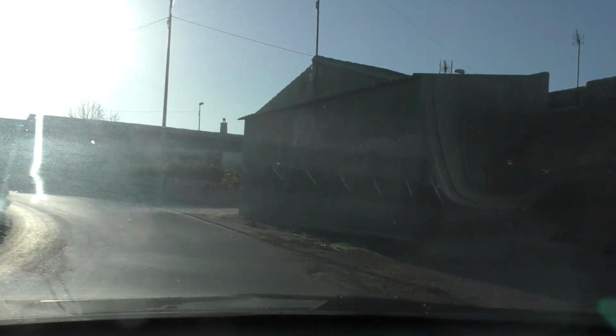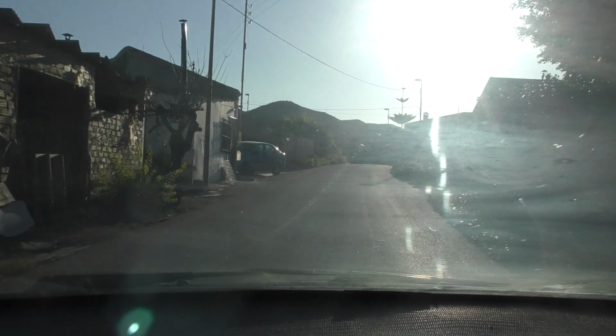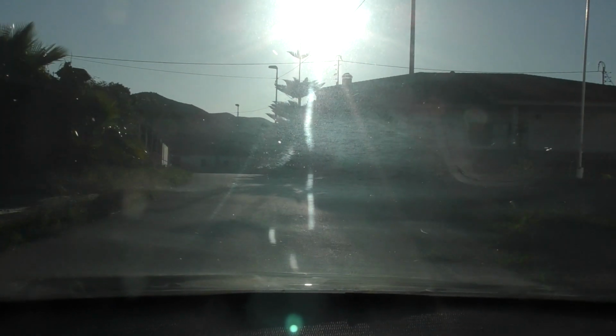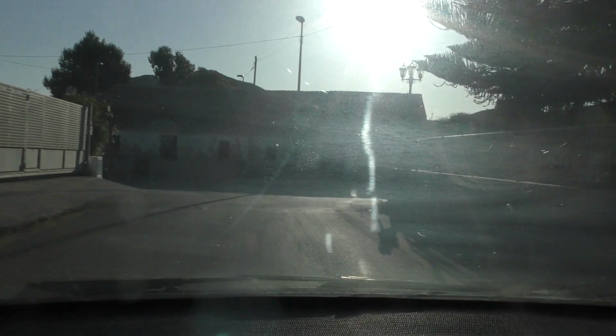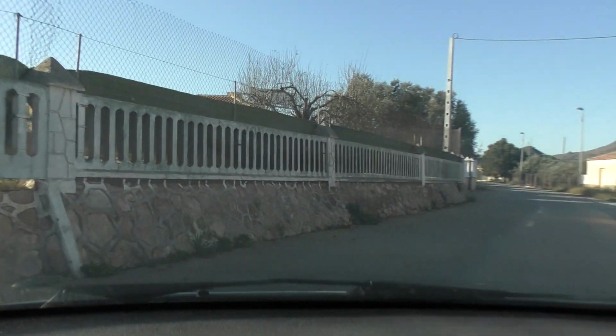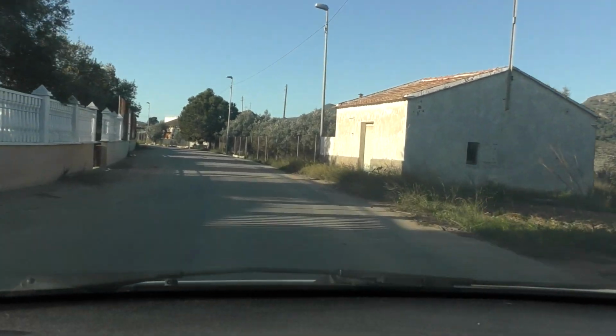Nice little houses here. Obviously, it's like a farming village, and some big houses, obviously. Take the next right onto Camino del Campillo Palace. If I'd have gone left then, that would have taken us back down to the toll road. In 300 metres, turn left.